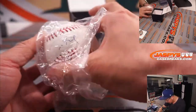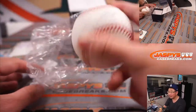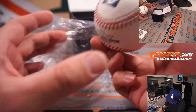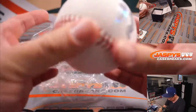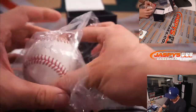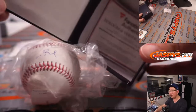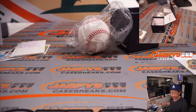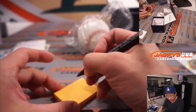Should we take it out? Throw a little slider with this one. There's the Fanatic sticker right there. Do we have an MLB hologram logo? No, we don't. But the Fanatic sticker. And there you have it. Also has a little hologram verification card in there as well. There you go, Carl. Congrats to, or Dusty, that is, congrats to you. Carl got the wax party. Congrats to him on that.